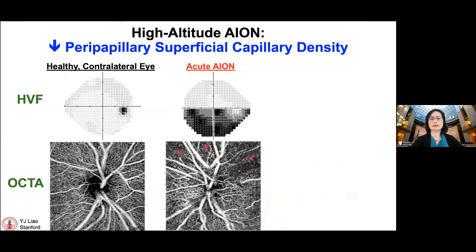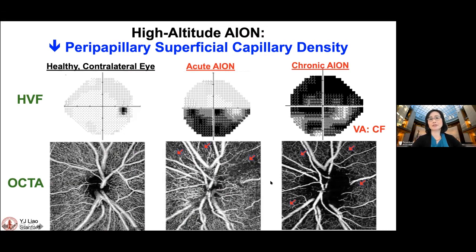Just briefly, the perfusion is exemplified by a different modality other than fluorescein angiography, using OCT angiography, which shows, in the setting of swelling, that there are actually areas of hypoperfusion superiorly, which correspond to the inferior field defect. And this patient did unfortunately have a poor outcome, with severe vision loss and severe dropout of the superficial capillary density.